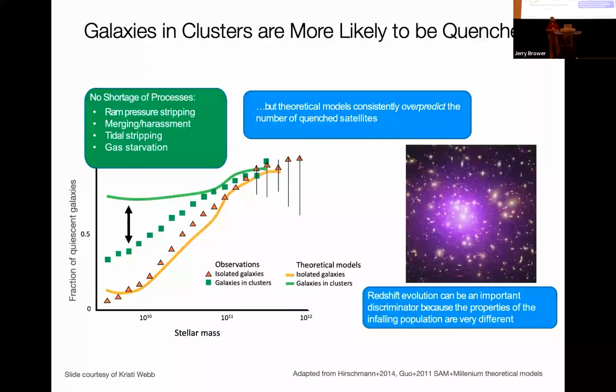So we've known for a long time that at redshift 0, cluster galaxies are much more likely to be quenched than field galaxies. The green squares you see there are observations of the quenched fraction of cluster galaxies, and the orange triangles are the quenched fraction in the field.